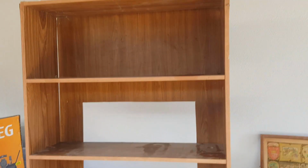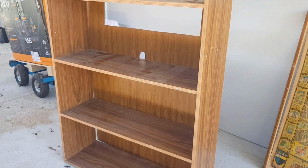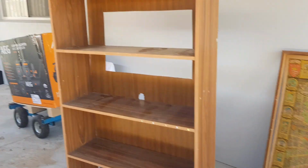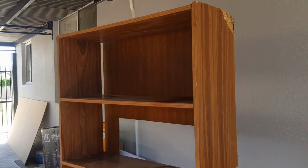So if I put that on this shelving unit as a back, the shelves will be quite strong, and it'll be handy in the back of my shop for when I get my stock rooms, my storage rooms sorted out. Shelving's always handy.